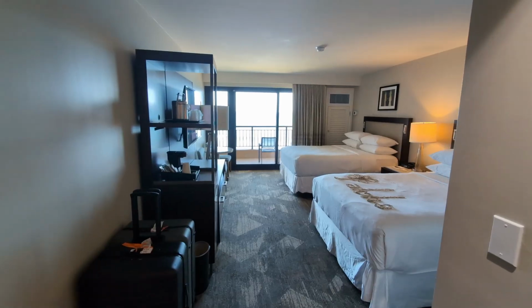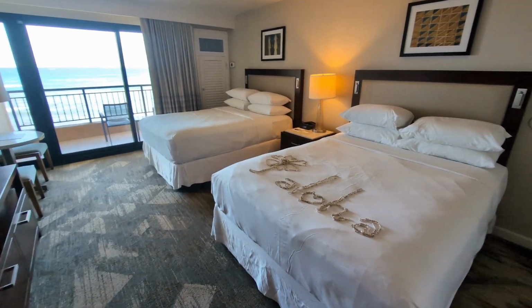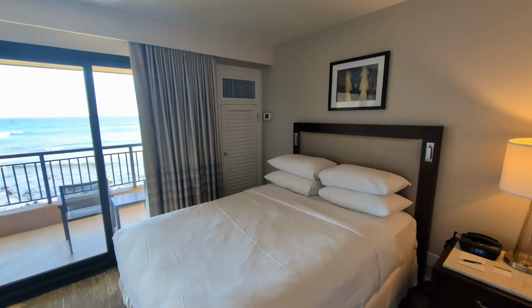I'm sure there's people out there that agree with me, but pillows were amazing and beds were amazing at the Sheraton Kauai. So one downfall for this room is the AC. Not that it didn't work well. The AC kept the room super cool and it was wonderful, but the unit was actually right next to one of the beds, and when it came on, it sounded like a jet engine was starting.